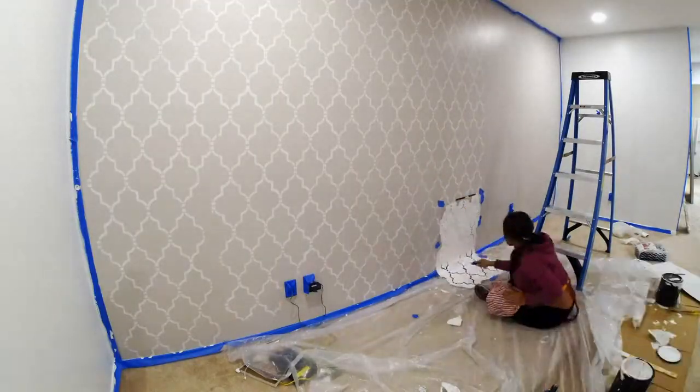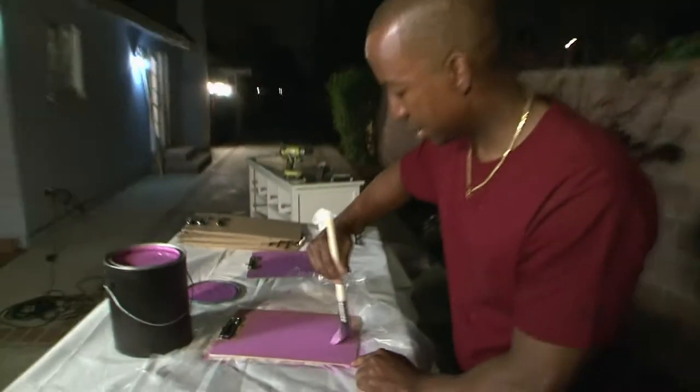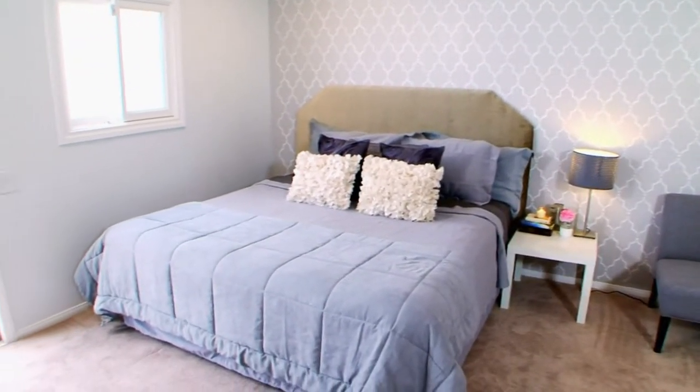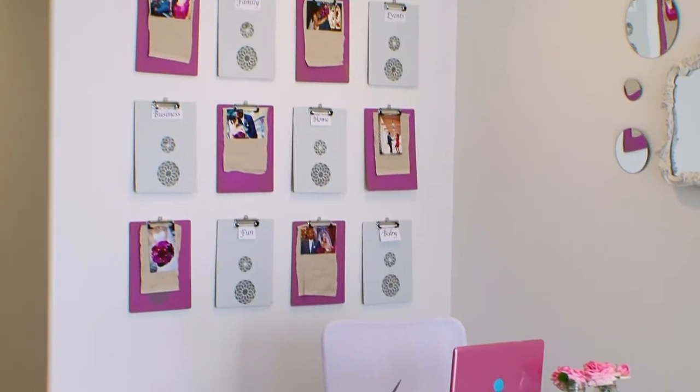The stencil wall is almost finished. The headboard is done. And hopefully the judges will love what we did. It's very calming. It's pretty without being too... Not too feminine. Right. That's a fine line.